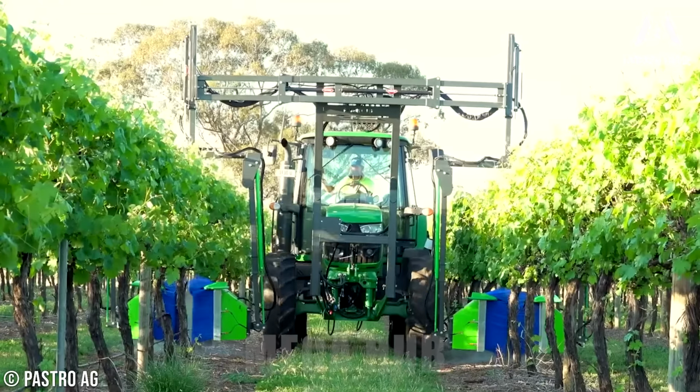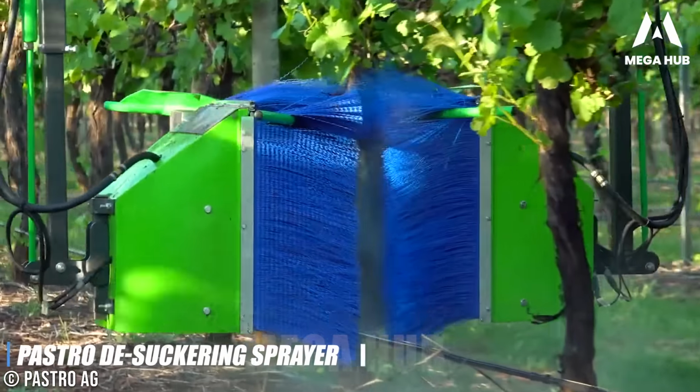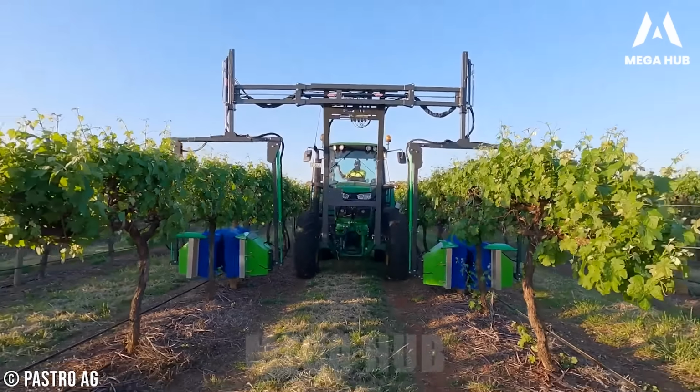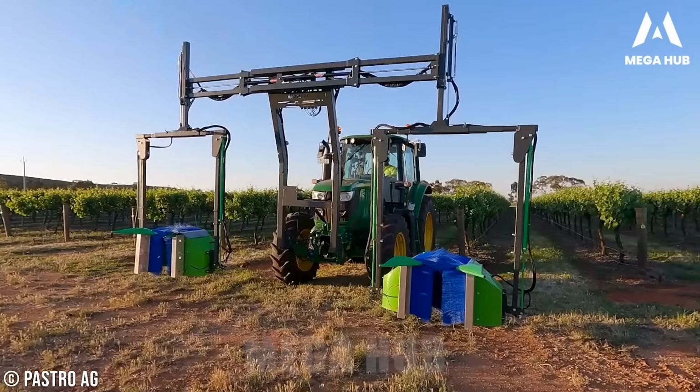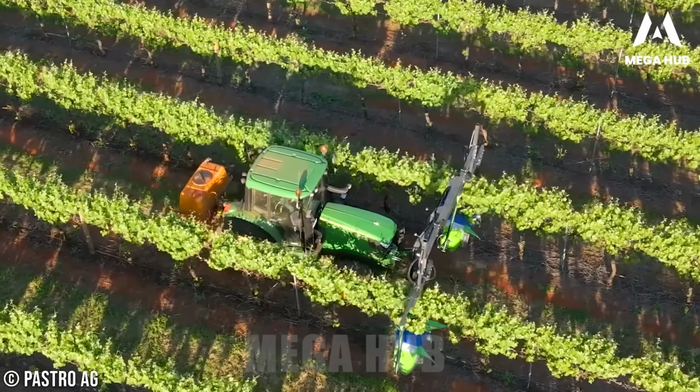By combining intelligent spray control with mechanical precision, the Pastro desuckering sprayer slashes vineyard maintenance costs. Its shielded nozzles and row-track guide keep spray on target, reducing reliance on manual labor by up to 70 to 80%.